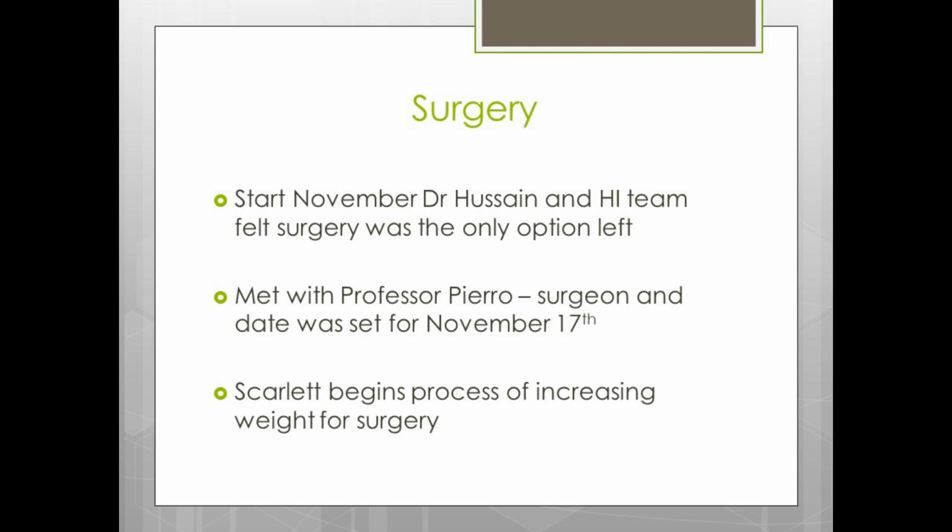So it was suggested then, at the start of November, that surgery is the only option. We were told that Scarlett needed beefing up in order for surgery. And we met with Professor Pierro, who's a very clever surgeon. He's actually moved to Canada now, and he operates on conjoined twins, so really clever. He'd created a keyhole surgery rather than cutting them open like open surgery, so they could remove the pancreas, which is very difficult to get at. And a date was set for November the 17th.